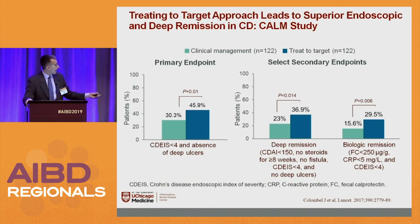This is the same slide I just showed you, and this shows deep remission and biologic remission. Basically, the blue is bigger than the aqua blue. They should have done a different color, maybe like a yellow or pink.